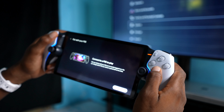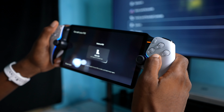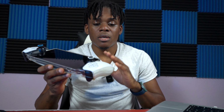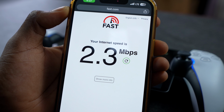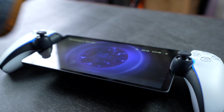Especially, as I said earlier, if you don't own the PlayStation console itself. If you're buying this independently to game on, save up your money, don't waste it, because there are other handheld gaming options out there that you can buy without having to buy this just for cloud streaming. Without the PlayStation itself, this is quite useless to me if you don't have a strong Wi-Fi signal. So before you go out and purchase this, make sure that you have a good Wi-Fi connection in your house, or a good mobile connection.